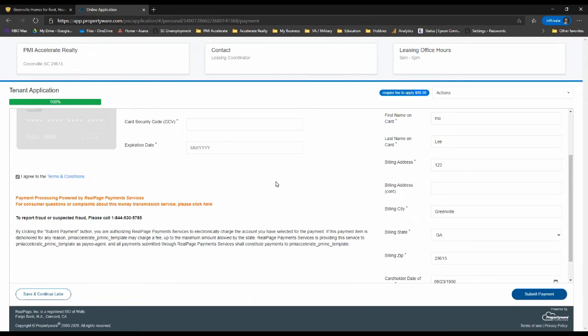So that would complete your application. It is important to really focus on making sure all the information is correct, up to date, and in the system. Make sure you upload your pay stubs, all of them. Make sure you upload your ID, every single one that needs an ID. Make sure that you meet the requirements that are listed on the front page.